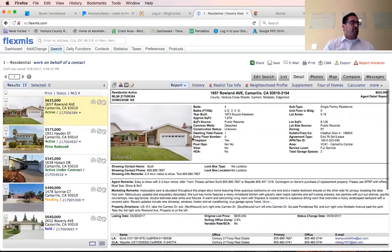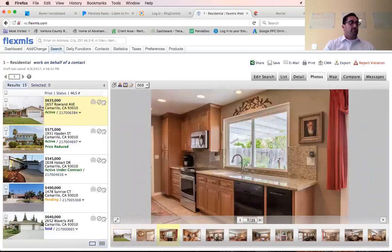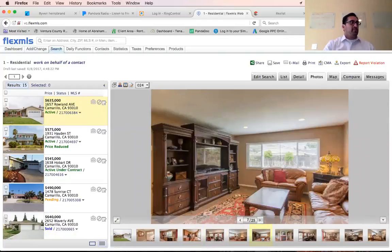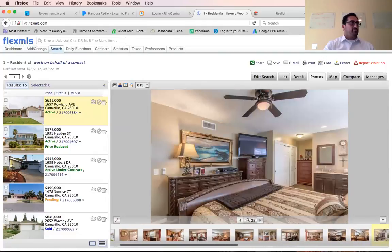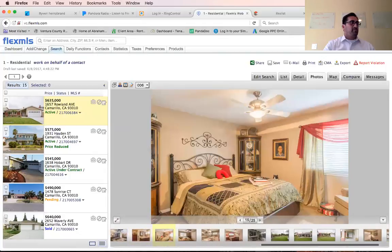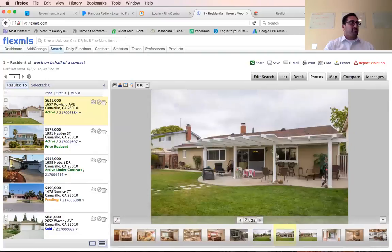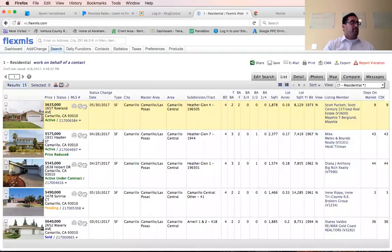And if we look at details on this, nice looking home, 4.2, same thing as ours. And let's look at the photos. Nice home. So if our condition is the same as theirs, this will be a great comp to look at as far as being a finished product, in the exact same condition. Or, if we're looking at something that's inferior, this may be the one we use as the bracket on the higher part.